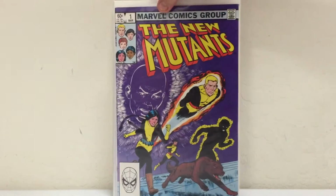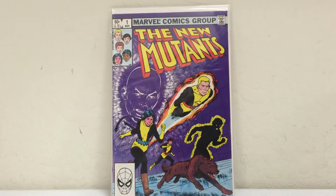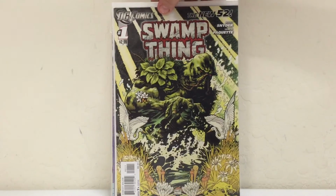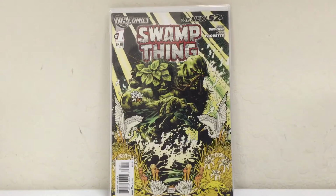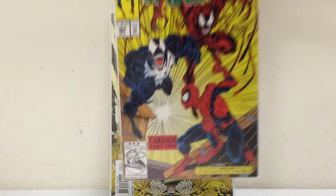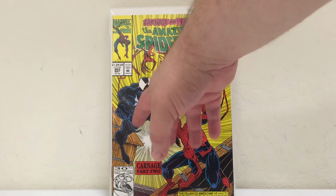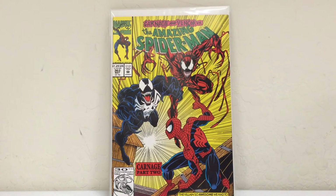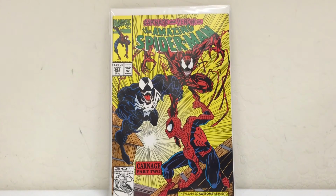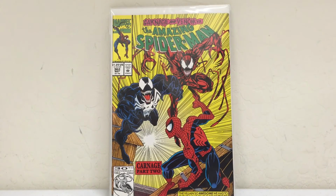Got a copy of New Mutants number 1. Picked that up for $4. Swamp Thing, written by Scott Snyder, one of my favorite writers. Number 1 from the New 52. That was $4 as well. Also got the second appearance of Carnage for $6. Amazing Spider-Man 362 is in pretty good shape. You know, unfortunately it wasn't 361, but it's one I haven't had before, so I'm glad to get it.